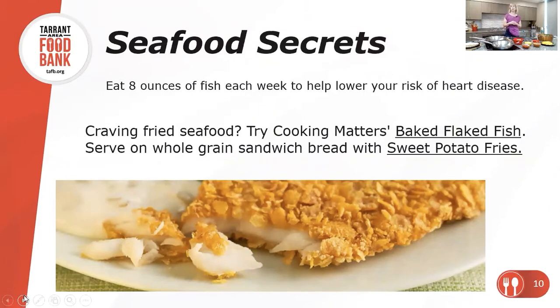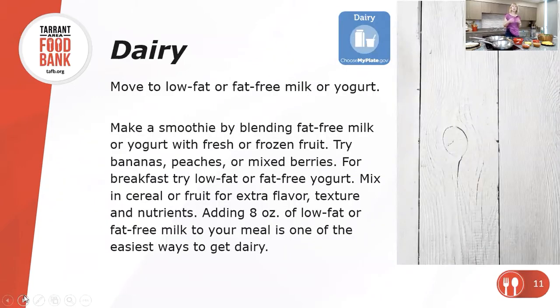So now we're going to turn to our next group of the day, which is our dairy group. Okay, so dairy, we can enjoy this in a variety of ways. It doesn't have to just be milk. We can have yogurt. We can have moderate amounts of cheese. One thing that's real popular right now is smoothies, and smoothies are a great way to get more dairy into your diet. And we encourage that you make low-fat or no-fat options with dairy, skim milk, non-fat yogurt, things like this. And if you have a smoothie, throw in some fruit or maybe some vegetable like spinach, and then you can get another food group into your daily routine. And that will be a good thing.